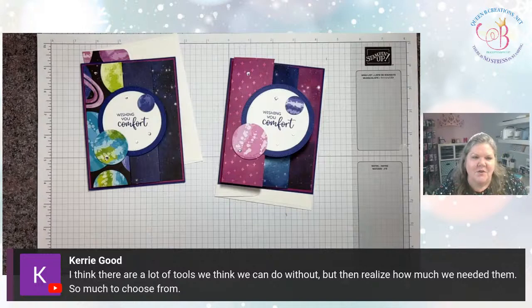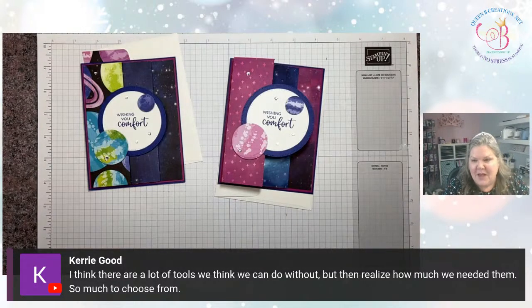Yes, Carrie says, I know there's a lot of tools we think we can do without and then realize how much we needed them. Absolutely. Several people like the card. That's good.